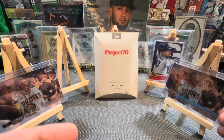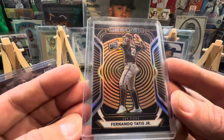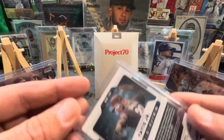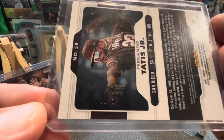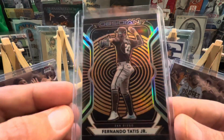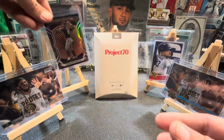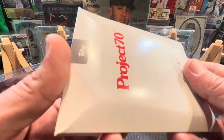Next one. Boom. Obsidian. That is the orange, and that is numbered number 1 out of 28. Oh, that's rad. Fitzy, 23 sports cards. Made a trade with him. Thank you so much, Fitz. Super dope to add to the collection. Let's go. Let's see what the Project 70 is for today.